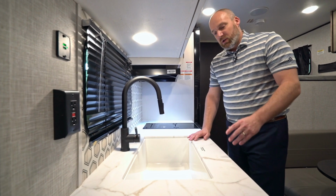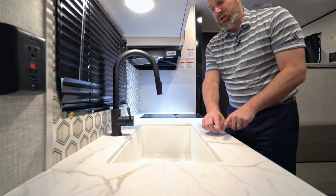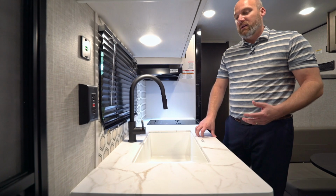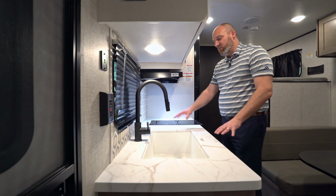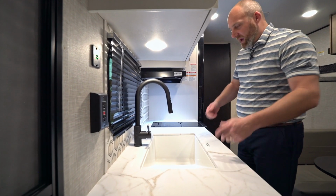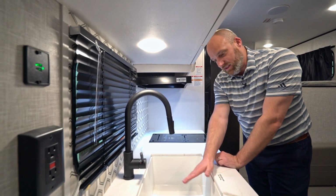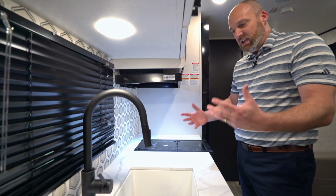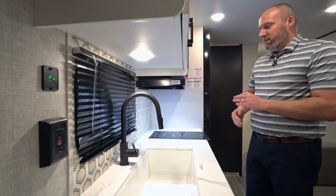But then also, you won't have that caulk ring all the way around the outside of the sink top. What that prevents is dirt, grime, all that stuff getting caught up around the edge of the sink. So if you're making dinner and you're chopping up vegetables and you want to just slide them in like this and clean them off that way, it's a very functional, easy way to keep everything clean. We think it's a great value add to our trailers.